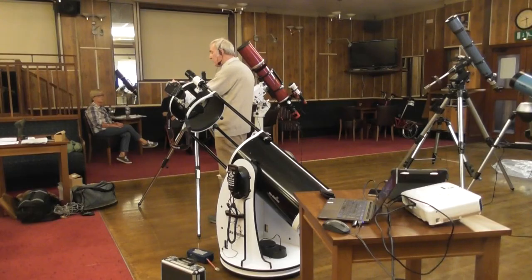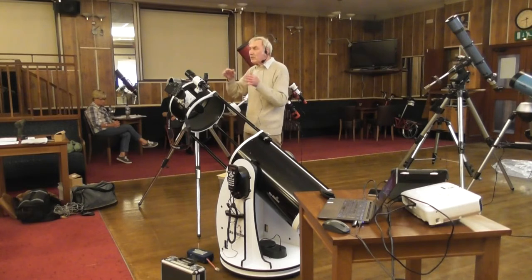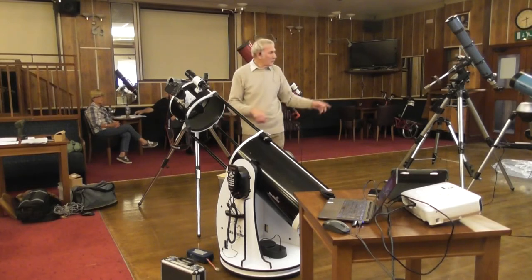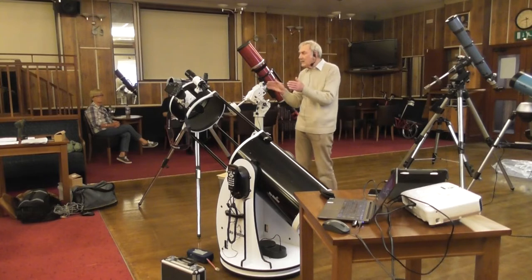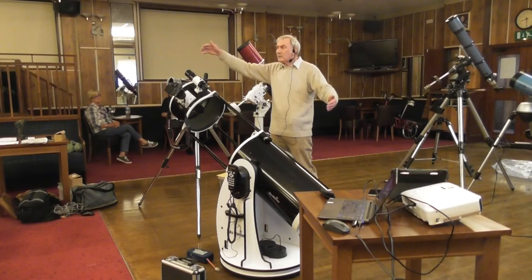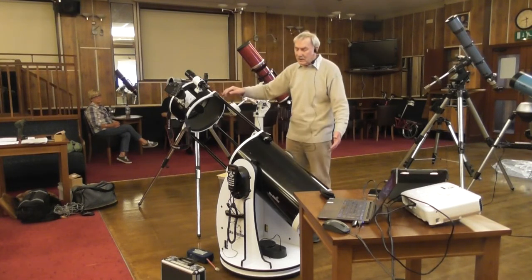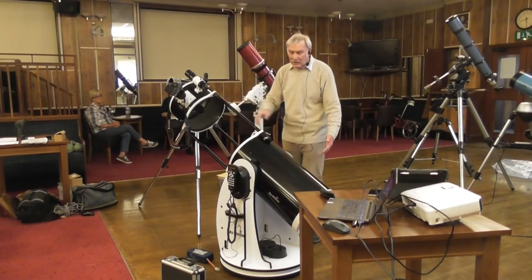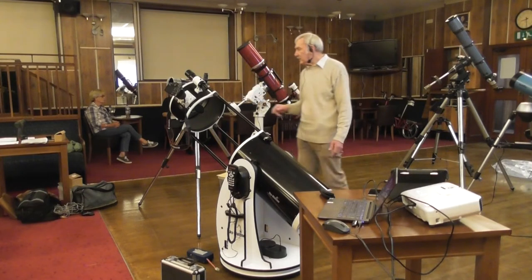Maksutovs typically have an F number, which we haven't come on to, of about F14, which gives you a very long focal length for the size of the tube, and Schmidt-Cassegrain is normally about F10, and as you can see, they're very stubby tubes compared with, say, this. This is an F14 telescope, which gives you a very long focal length, very high magnifications, compared with the reflecting telescope, where the tube is quite long for equivalent focal length.